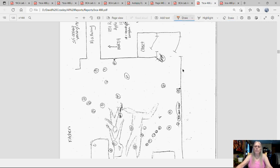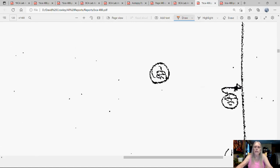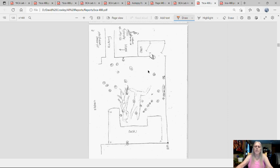Okay, so here's the doorway, right? Here's the closet and stuff. So we know the doorway was right around here. The hole was somewhere right around here. I'm trying to look at the number. Not sure what that says.